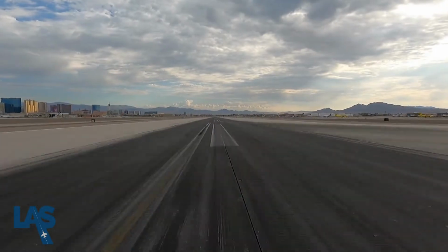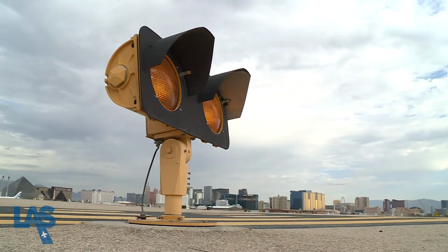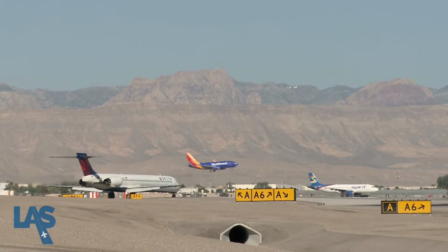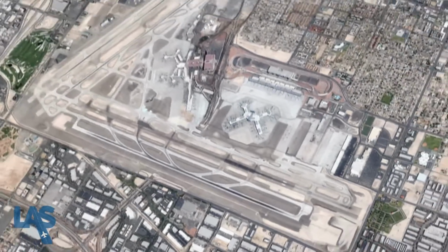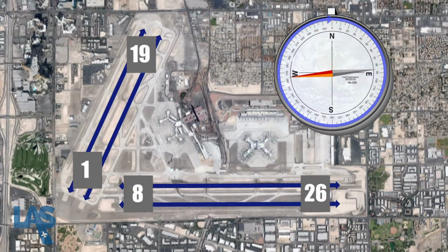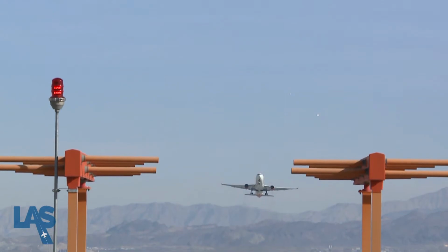McCarran's airfield is home to 8 miles of runway surface and 24 miles of taxiways. These areas are carefully labeled with painted markings, lights, and signage to direct flight crews. Taxiways are labeled according to the alphabet, while runway names are based on magnetic headings. Here at McCarran Airport, we have 4 runways. They are labeled based off of the compass: 26, 8, 1, and 19. This allows aircraft to take off and land in multiple directions depending on wind and weather.